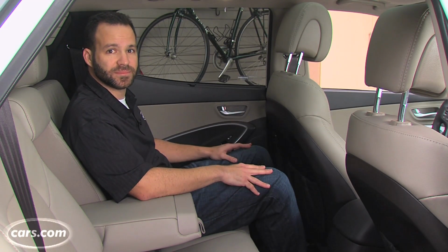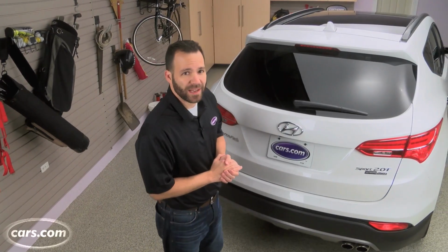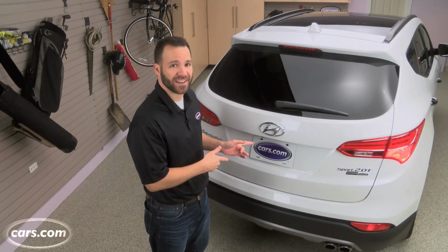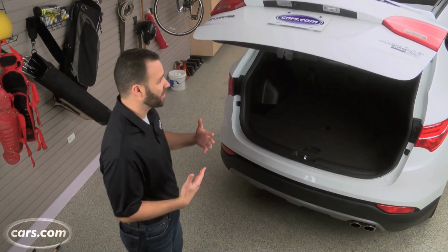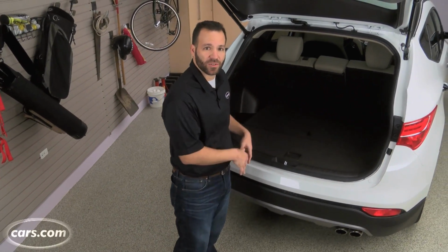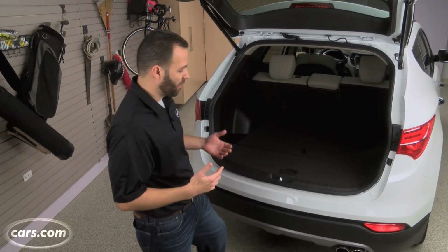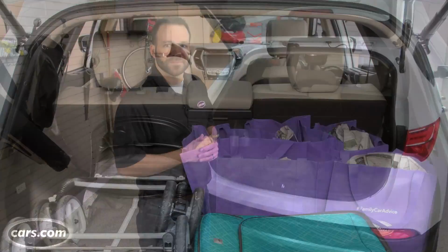One new feature on the Santa Fe, and it's only optional on this top trim level, is a smart liftgate. You can hear it right now. As you approach, let's say you have a ton of groceries in your hands or something, it senses you're coming, it senses a key fob in your pocket and opens automatically so you can get everything in without going in your pocket or your purse. Ford has a system like this too, but it requires you to move your foot underneath the sensor. This one just knows you're coming.